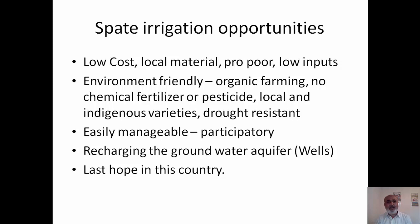It is basically low cost, and local material is used in constructing the bunds, embankments and diverting structures. It requires low inputs. This system is environment friendly because all farming done through this system is organic. Use of chemical fertilizer and pesticide is minimal.